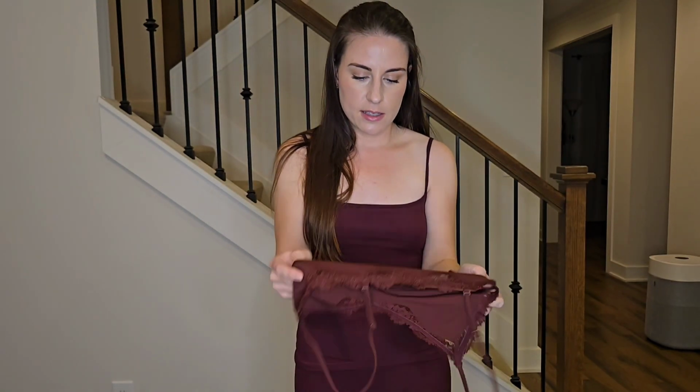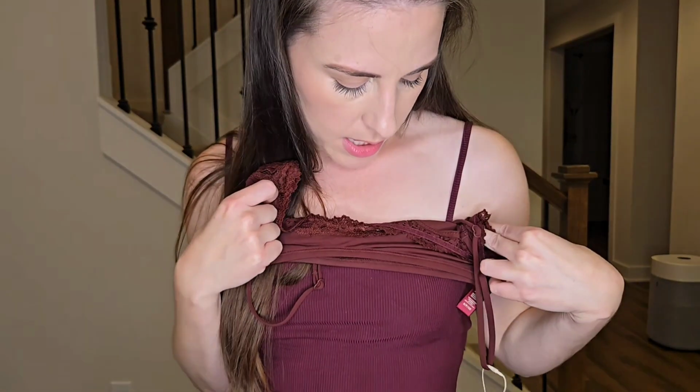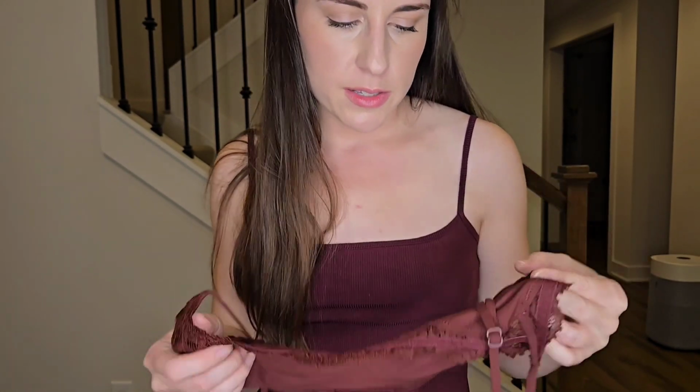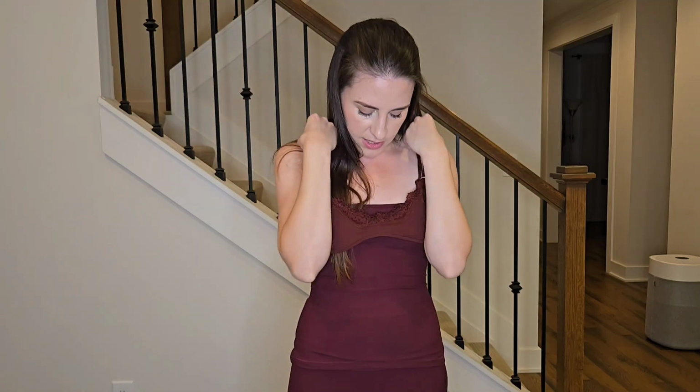Now this is also the shade Oxblood, and if you're curious, Oxblood is slightly different than Bordeaux. It's a little bit more of a reddish brown versus the purpley red that the Bordeaux is. But I'm gonna return these. Thankfully, Nordstrom does free returns, so this bra for me just fits a little bit weird.